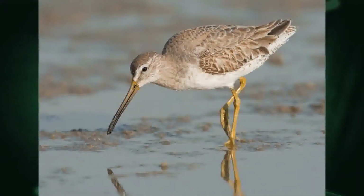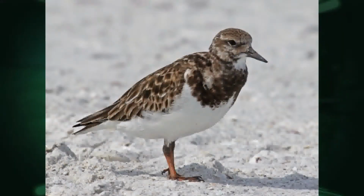Some of the other birds you would find in larger numbers, like the short-billed dowitcher. This was a bird that we saw down around Pleasant Bay, probably a couple hundred of these birds mixed in with other birds like ruddy turnstones. So we didn't see great diversity. Here's a ruddy turnstone, but we did see large numbers of these birds on some of these flats as they got exposed.